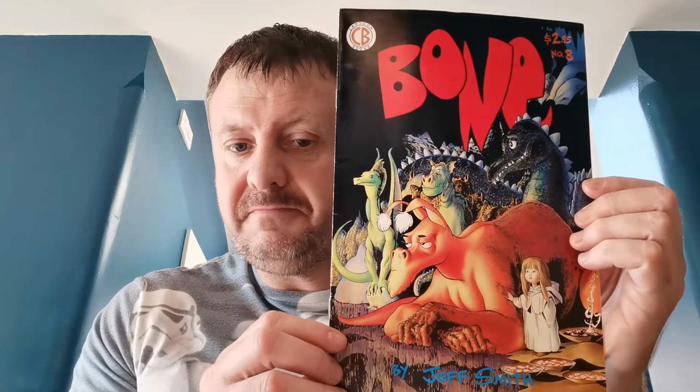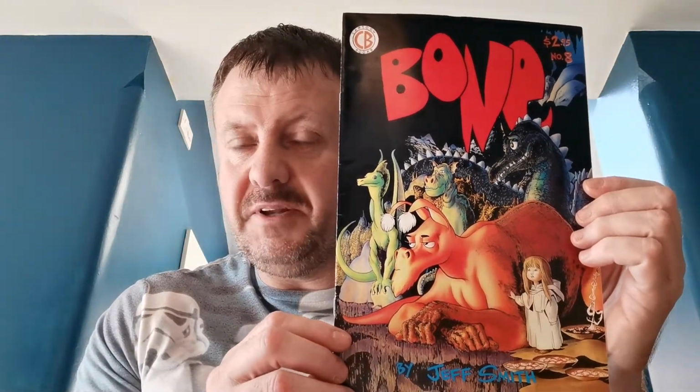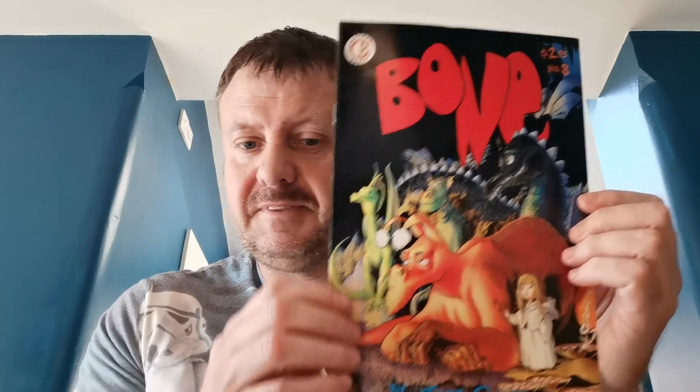Issue 8, and this is the 2nd printing. Bizarre, there were no first printings. And issue 9, the 3rd printing. Now prices on these vary on eBay. Some I've seen as high as 20, some less than 10, so I'll see what I can get. But I think I'll do all right. I'll at least double, treble my money, I would think.